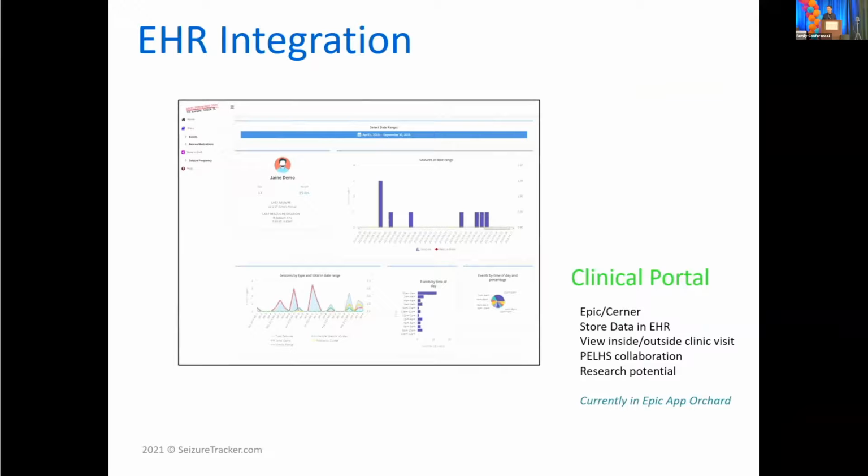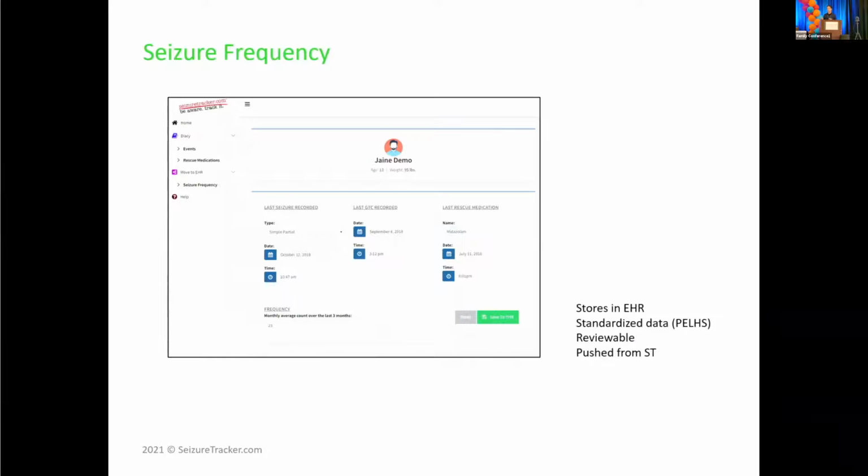Another way we are working towards sharing this data is our EHR integration. So we worked with a group of pediatric neurologists that are working on an epilepsy learning health system, and standardized some of the way that we are collecting and sharing seizure frequency data. This is an image of the Seizure Tracker EHR dashboard, which goes into Epic right now, one of the largest EHR systems in the country. We were able to take patient-reported Seizure Tracker data directly, standardize it in a way that we can port it right into the EHR and store it in the institution's electronic health record for you.